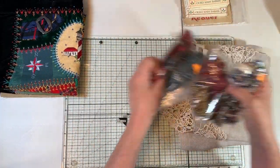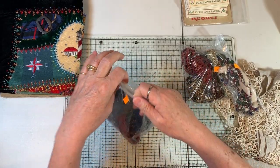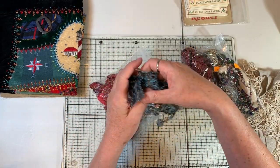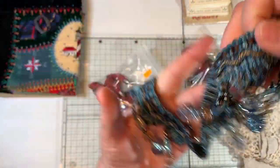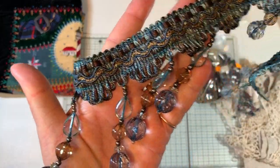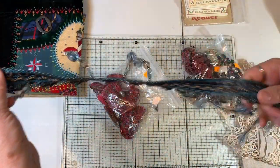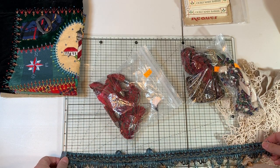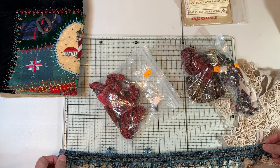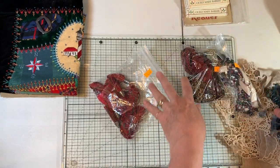She had some fun trims that are boho-ish, and my next design team project for Artie Mays is going to be a boho journal. So check this out. Isn't that pretty? Such a pretty color of blue, and look at those danglies. So, you know, there's not a lot. There's maybe a foot. Yeah, there's not even a yard. It's maybe half a yard, but I thought that was really pretty.